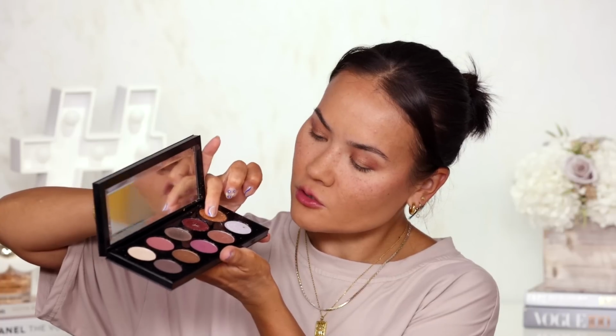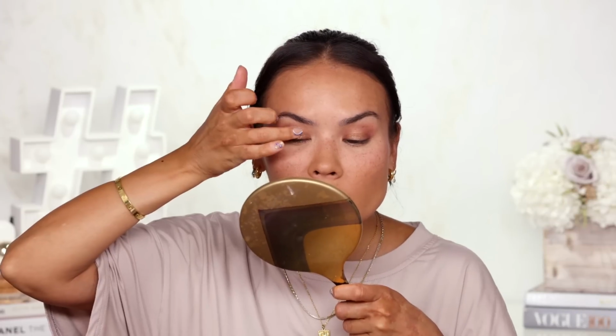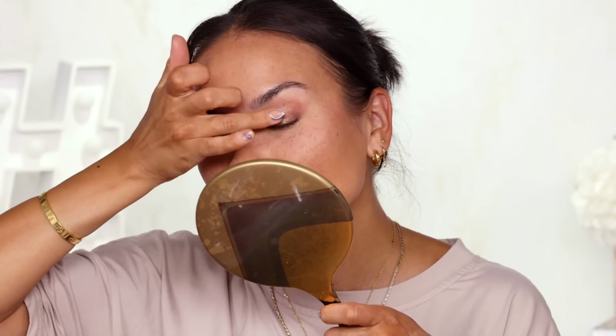But if you really want to play it up, then dip that same finger into one of these super sparkly shades and add that right on top for that pop, for that glam, for that magic. Did you see how easy that was? I think that's what makes these Pat McGrath eyeshadows so workable, so wearable. Such a pleasure to use, which is why it's always in my faves, because they always deliver. They always deliver the goods.